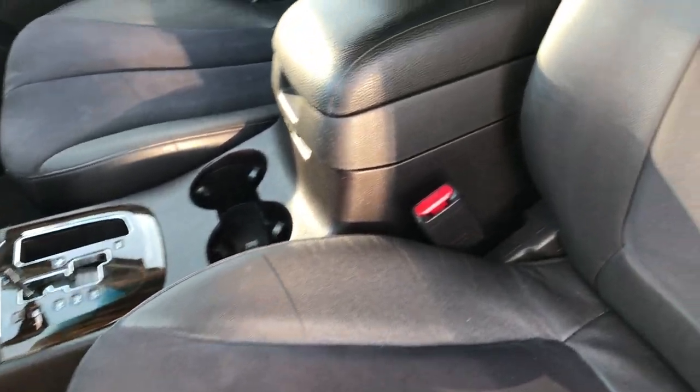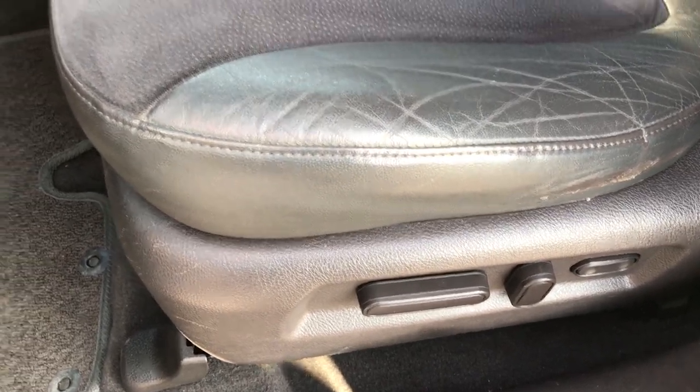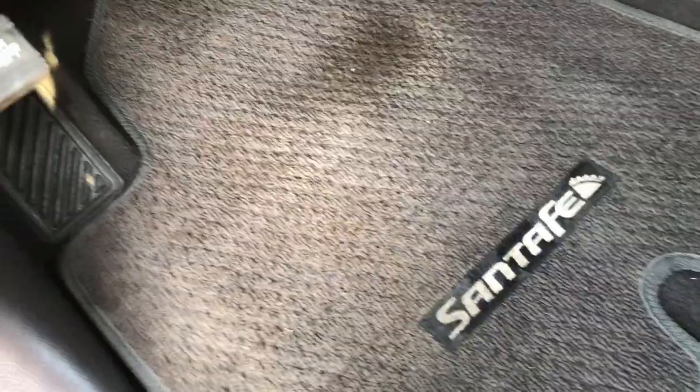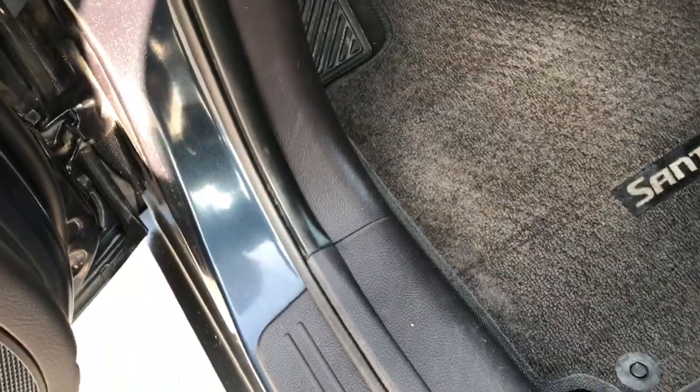Inside, you can see you have the leather and kind of a cloth mesh power driver seat. Both of these seats are heated. Seats in pretty nice condition, just a little bit of wear on the edge there, which is pretty common on a vehicle with this many miles. Carpeting is very clean. We have factory floor mats throughout.